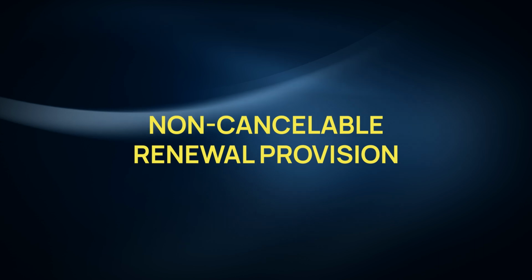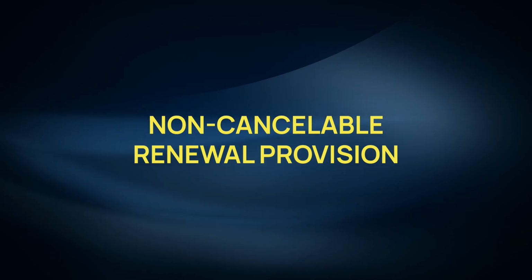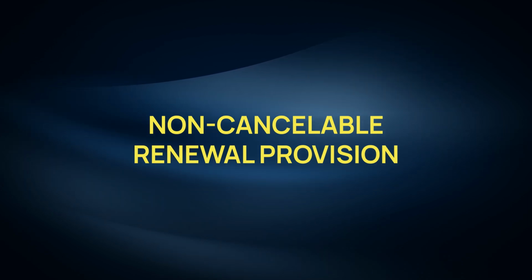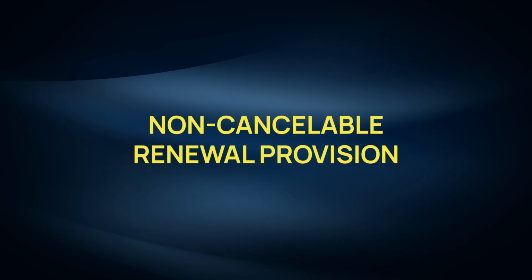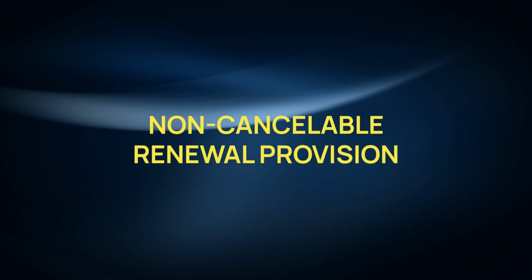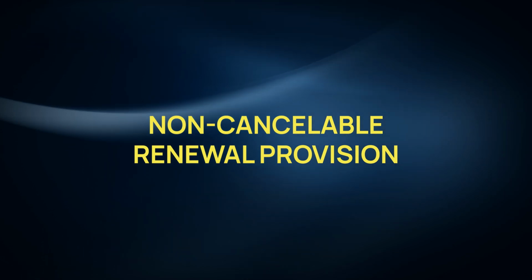For example, if you have a health insurance policy with a non-cancelable renewal provision, the insurer cannot cancel your policy or raise your premiums based on changes in your health or age, provided you continue paying your premiums as agreed. This gives policyholders more stability and peace of mind, because they know their coverage will remain intact even if they develop health issues that might otherwise make it difficult to get new insurance or result in higher premiums.